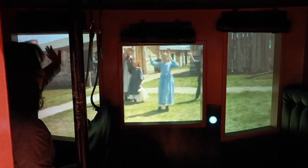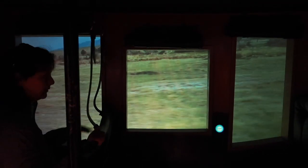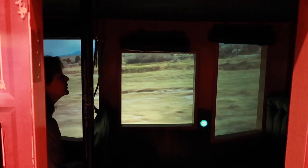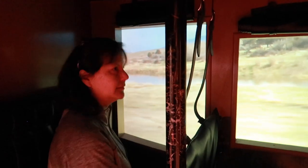All right, coach. Hang on. We're moving. There we go. Bye, everybody. Bye. Good luck. Hope you don't die of cholera. That's what most of the deaths were from on the trail. Cholera. You can place them under the center seat. Wow, wagon's really moving.